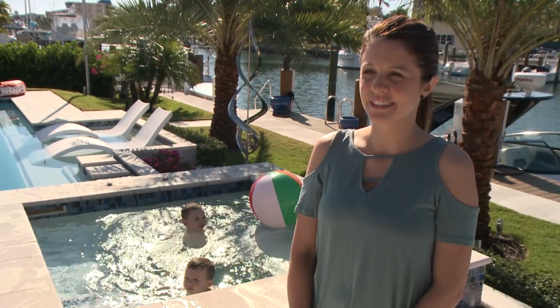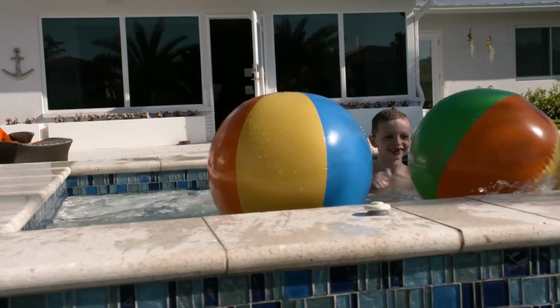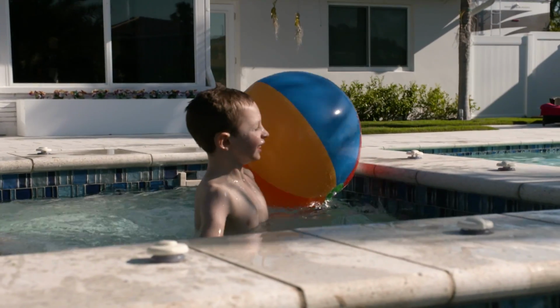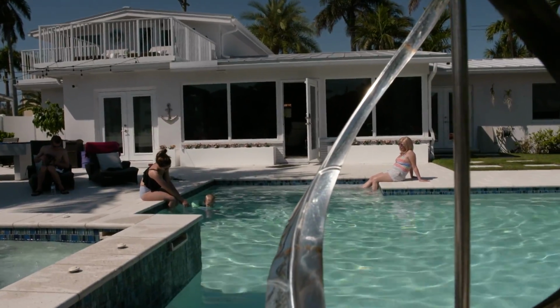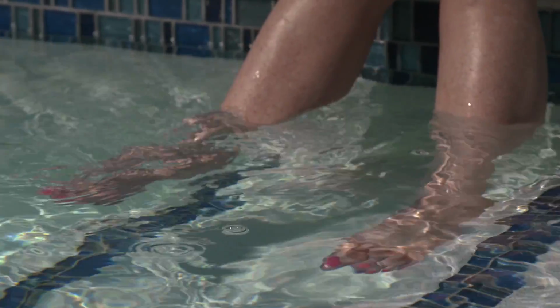When we swim at my mother-in-law's house, she has a traditional chlorine pool. My boy's eczema flares up if they don't take a shower right after. We're noticing here with the saltwater pool that they don't need to shower right away. One of the common misconceptions of a saltwater pool is that it tastes salty, and it doesn't. It's actually the same salinity level as the tears in your eyes.